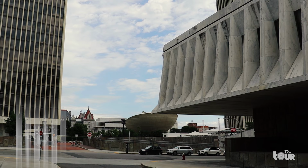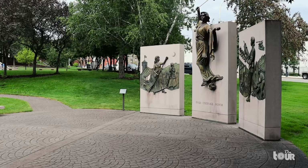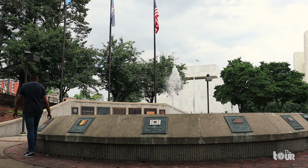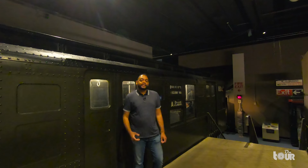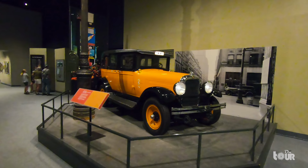Let's head back to the Empire State Plaza as the evening begins to wind down, so we can get a final tour of the New York State Museum and the monuments in the plaza. At the New York Museum, we go through the history of the state. As someone who grew up in New York City, it fascinates me to see the different eras of the Empire State. Let's go through the history of New York State, starting with New York City and its iconic yellow taxicab.